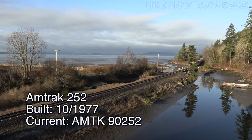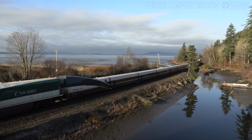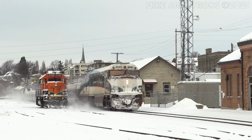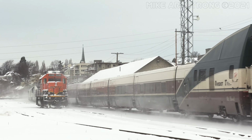The 90252, previously F40-252, is owned by the state of Oregon. Unlike the other 3 Amtrak Cascades non-powered control units we've already seen, it has never received a major overhaul or received roll-up doors.